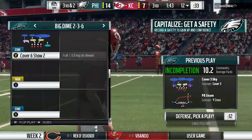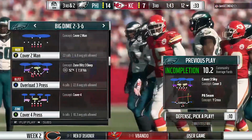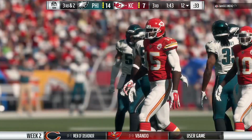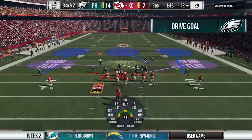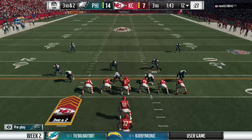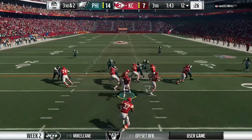Is number 15 in real life? Yeah. That's why I asked the other day if I could change it, because I think Crabtree, when I traded for him, was like 82 or something. Oh, yeah, I don't care. And it just didn't look right.